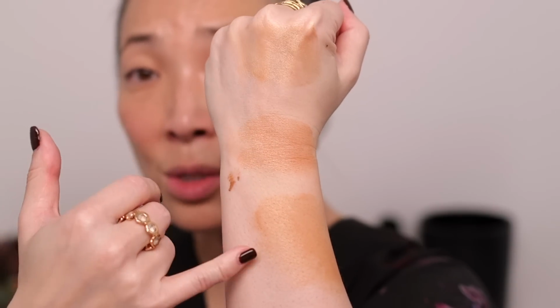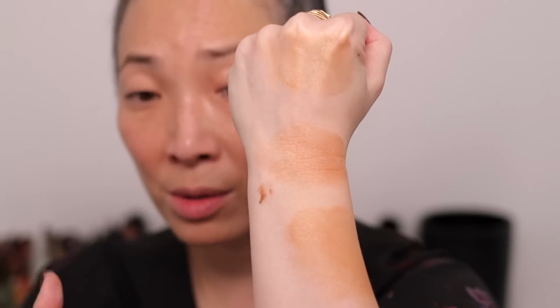And I would say these two have a similar amount of pigmentation. This looks to be the lightest, the Victoria Beckham. And they all have at least a little bit of a metallic sheen.